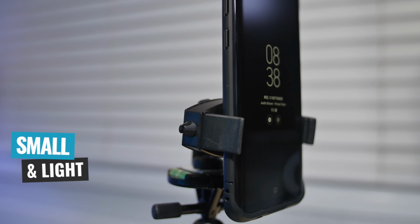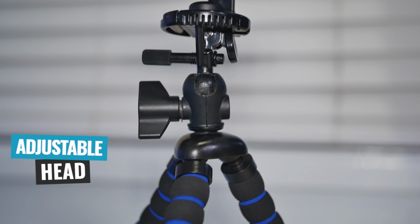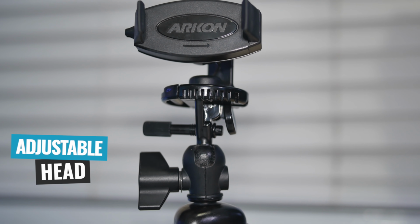So what I like about the tripod itself is that it's small, is that it's light. It's got those flexible legs. So if you are going to position it somewhere like uneven ground or uneven surface, you can bend the legs to adjust, so that it's going to keep your phone stable. The top section is adjustable, so it makes it really easy to make sure that your phone is level.